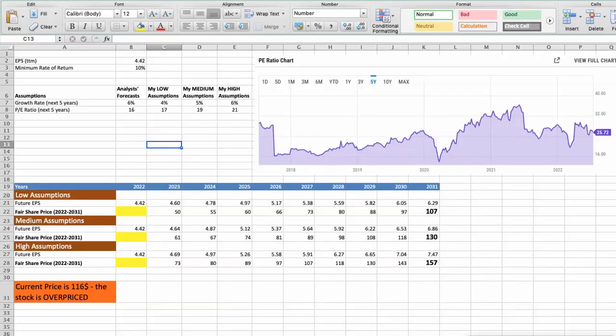Second model, valuation based on earnings per share. This spreadsheet contains another financial data that we will use for the stock valuation. The current earnings per share for the company is 4.42. Minimum rate of return, I will use 10%, because when we invest in individual stocks, we are looking for a higher return than the S&P 500. For PPG Industries, analysts forecast growth rate around 6% per year in the next 5 years, and future PE around 16.